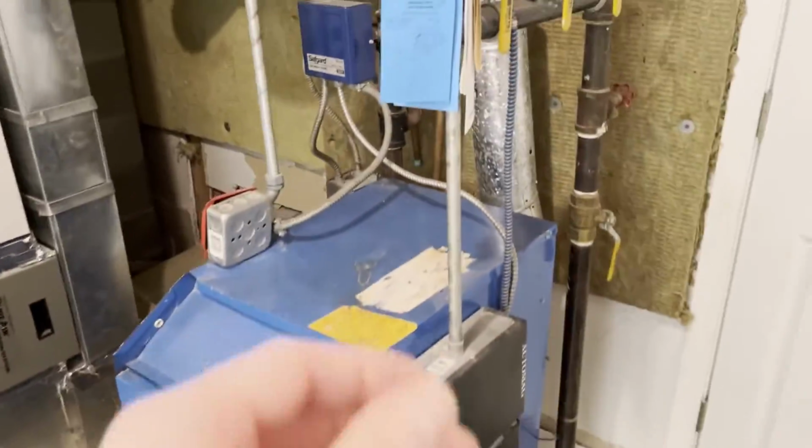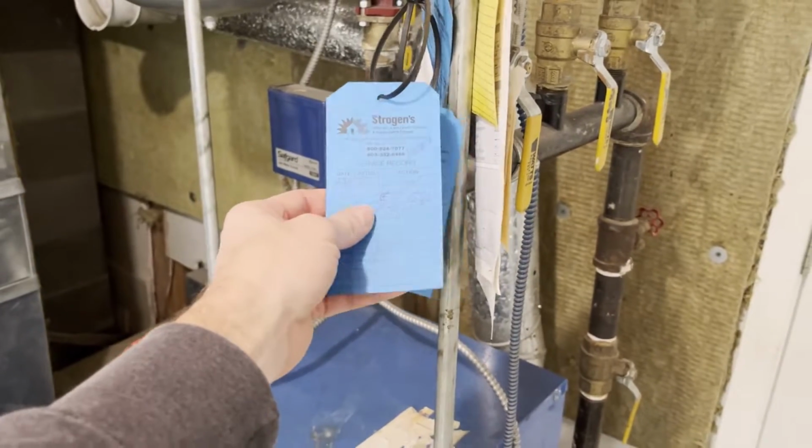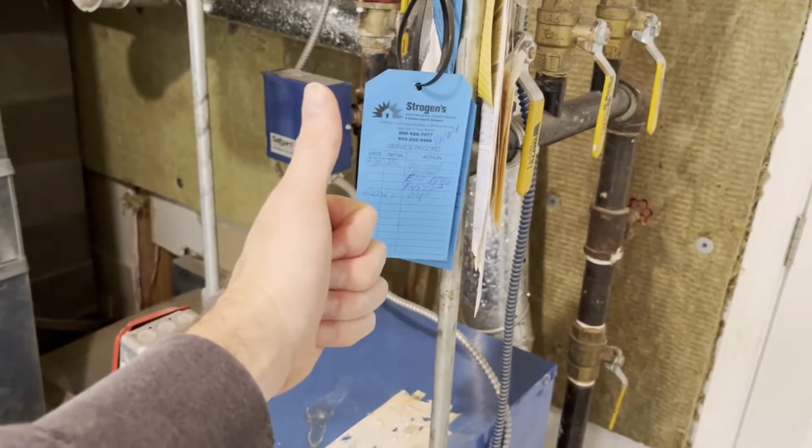When I represent buyers, I always check the furnace for a service tag. If it hasn't been serviced in the last 12 months, I start thinking that I'm walking through the home of an owner who waits for things to break rather than being proactive. Is that the impression you want to give? Now is the time to get her done.